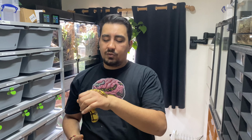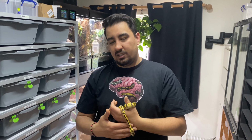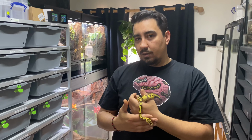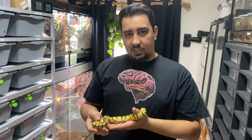I mean, we have plans for Desert Ghost, we have plans for Hypo, we have plans for all sorts of stuff. Just apart from the spot nose side of things, a Triton and OD Enchi Fire Pastel Pied would be awesome. But we've got so many plans, starting with Clown. We have a yellow belly Clown girl lined up for him, so I can only imagine what a spot nose yellow belly Triton is going to end up looking like, but fingers crossed.